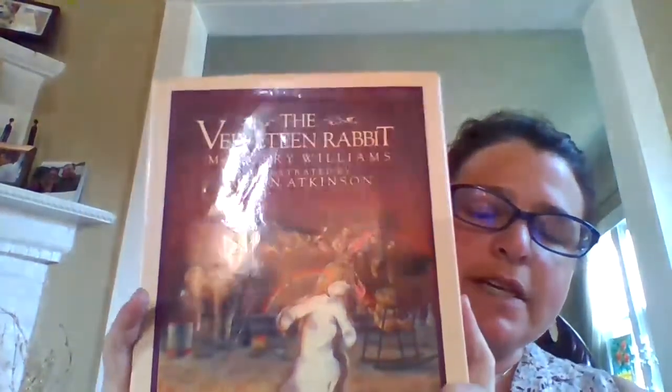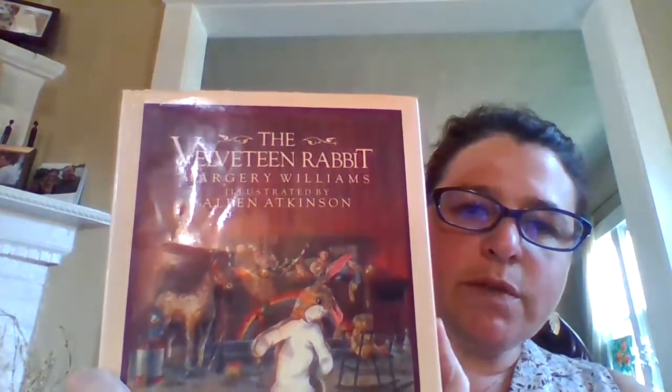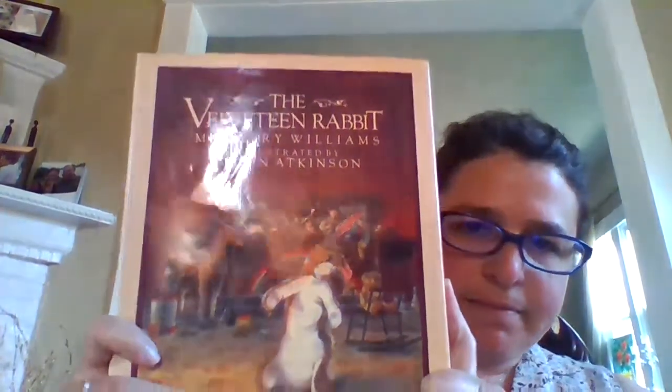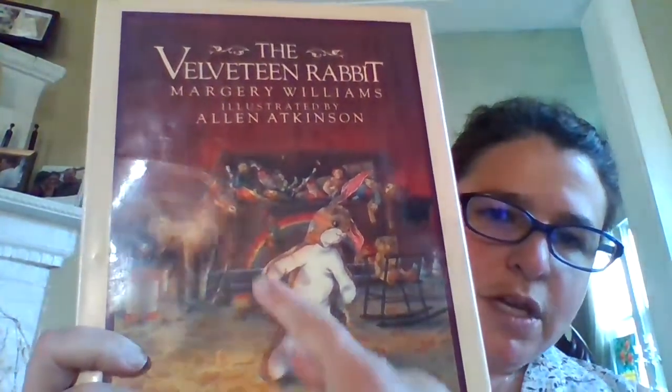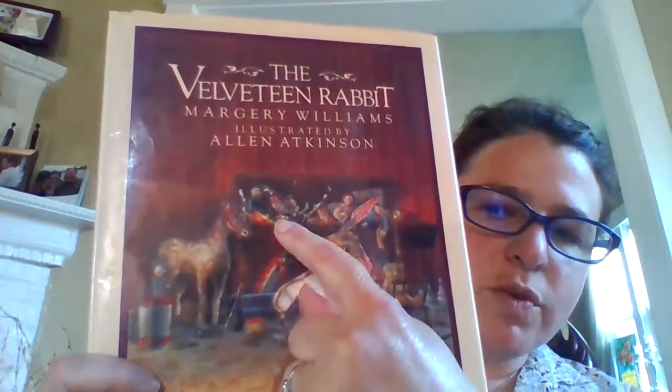We just finished our Shabbat Zoom call together, and I wanted to start reading a very special book. This was a book that I loved as a kid. It's called The Velveteen Rabbit, written by Marjorie Williams, and this one is illustrated by Alan Atkinson. So there's a lot of words in this book, but there's some great pictures. Here's the Velveteen Rabbit, and here's the Skin Horse, and here's a bunch of other toys.